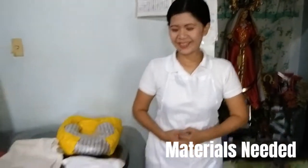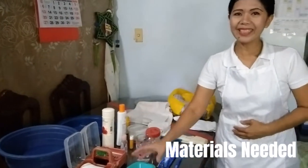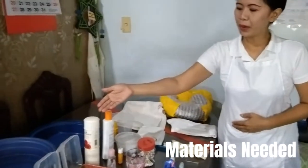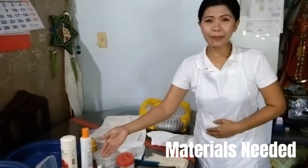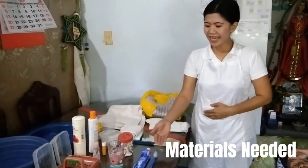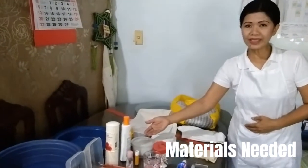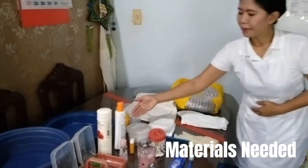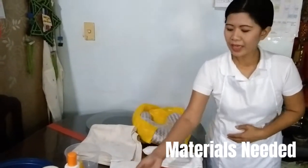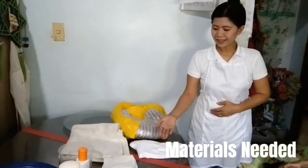These are the materials needed: a basin with water, a soap and a shampoo, a kidney basin, a personal hygiene kit, which is powder, lotion, oil, and a lip gloss. And for the oral hygiene, a glass of water, toothpaste, and a toothbrush. We have also the bed pad, the cotton balls, the cotton buds, the betadine, a container for discarded materials, a washcloth, a comb, clean gloves, a towel, a clean gown.